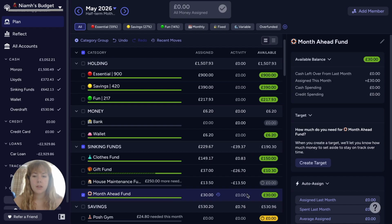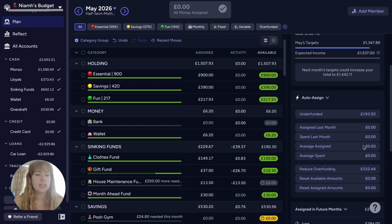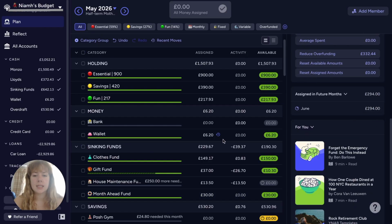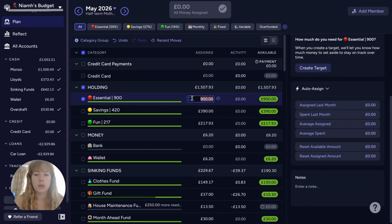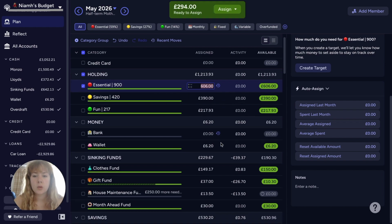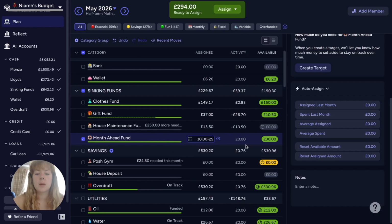So 30 goes into month ahead, and then as I said, we have got 294 budgeted to next month, so I'm going to add that 294 from my essential pot. So minus 294. And I minus it from essential because that is what I'm filling first for month ahead. So as I said in my financial goals video, I want to be £900 month ahead by the end of the year.